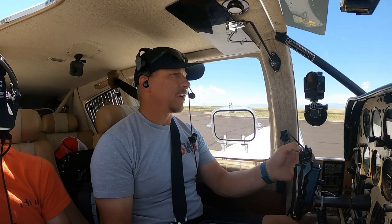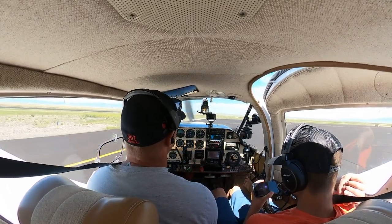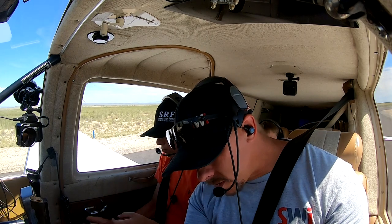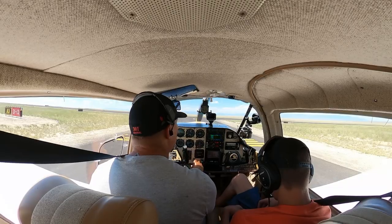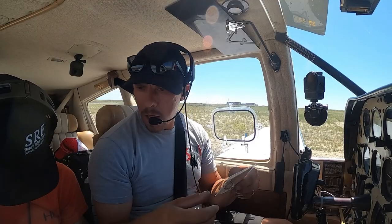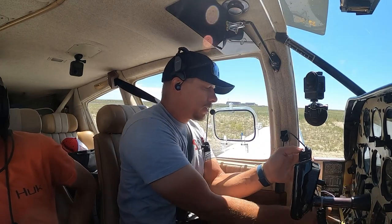Traffic, Bellanca 14 Sierra Fox, taxiing via Alpha, runway 13. All right, go ahead and shut your door, Cade. Looking for 18. Gauges are all green. Autopilot's off, trim set. Right there, half flap. Circuit breakers are all good. Cabin door's locked. Seat belts are on. All right. Traffic, Bellanca 14 Sierra Fox, entering runway 13, back taxi.